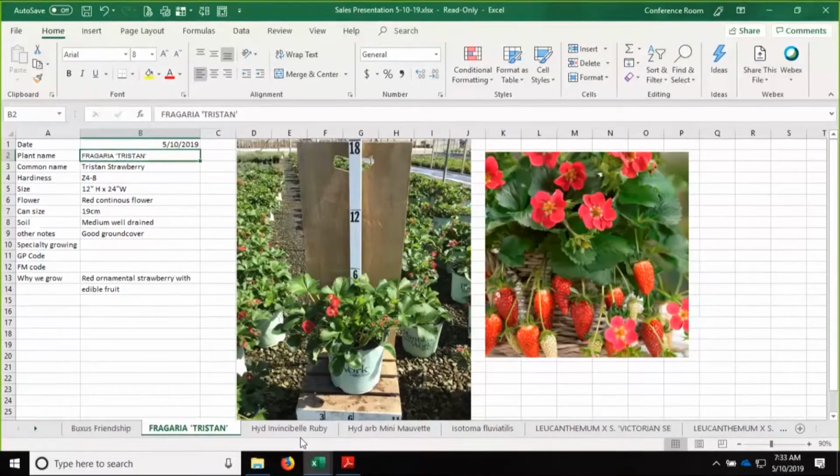Strawberries, for anyone who doesn't know it, if you plant it in the ground, they do put out runners. The runners will put down plants, roots, and they will spread that way. So keep that in mind. This is an introduction, I believe, from Walters. So it's got a Zone 4 to Zone 8 classification for hardiness.